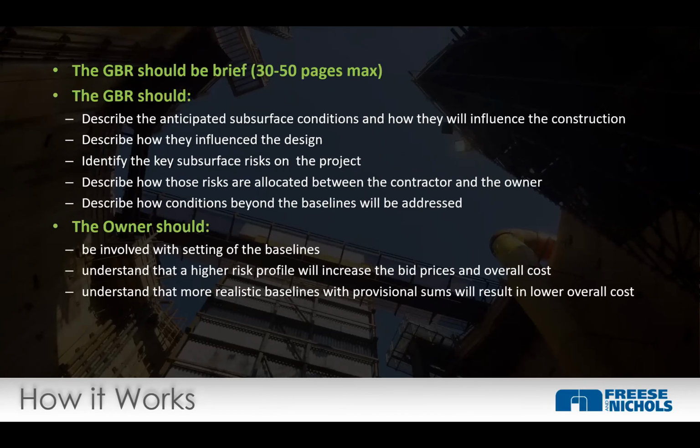So, talked about this brief. The briefer the better. For a small microtunnel project that doesn't have a lot of variable ground conditions, this thing might be 20 pages long. We aren't being paid by the page count here, right? So, briefer the better. The GBR should talk about those things, right?